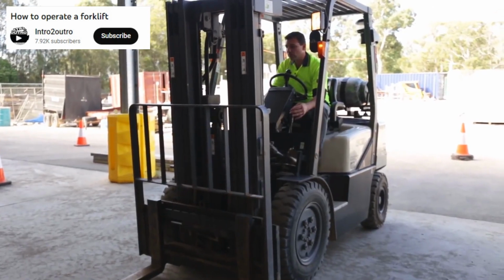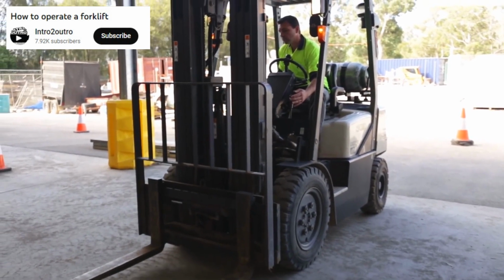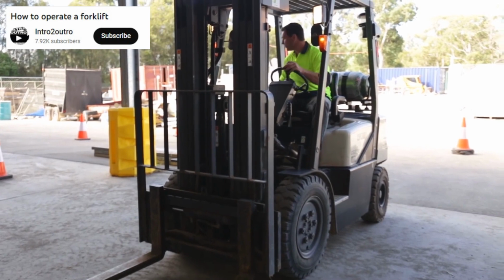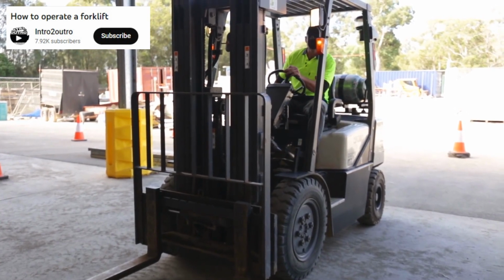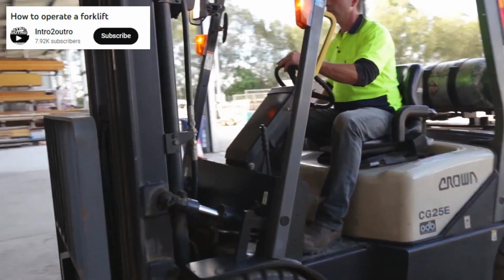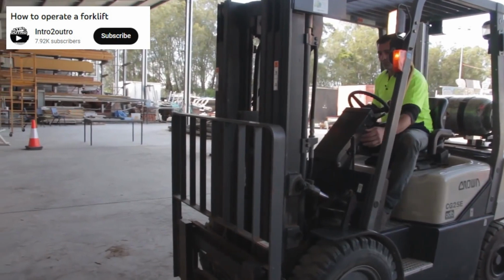So now I'm going to select the correct travel position with the fork arms prior to moving off. Release my handbrake, put the machine into forward gear and travel as squarely as I can up to the racking system. All in while keeping a distance away from the racks, so as you raise the forks up, you're not going to collect other pallets in the racking system.